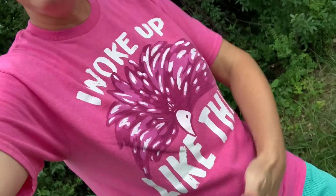I woke up like this. I've had this shirt. It's a Polish chicken. I've had this shirt 4 or 5 years. My son bought it and thought it was cute and brought it home to me one day. So just wanna let you know, if you saw the word on it, you know what that means.